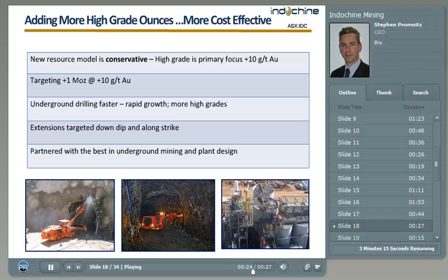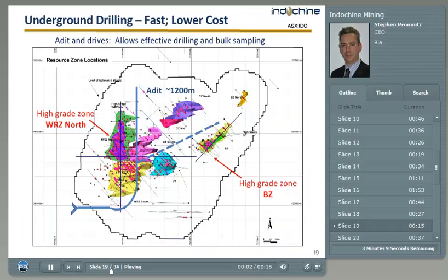This at the moment is the plant plan for where the adit would go. There's still some discussion as to whether or not we run that through the BZ or whether we continue to do that from surface. And as I mentioned, that means that we can open this up and get bulk samples.